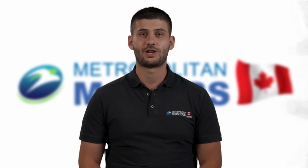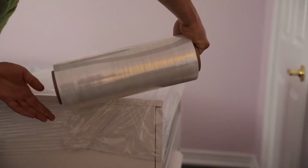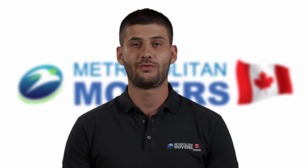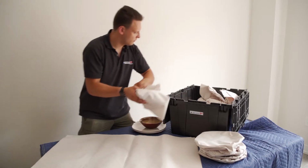A stress-free move starts with proper packing. Metropolitan Movers provides professional packing and unpacking services. Our expert crew will pack everything quickly and efficiently. We carefully wrap your belongings to make sure everything arrives at your final destination safe and sound.